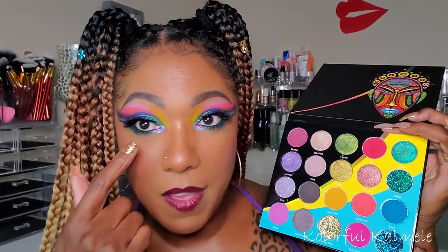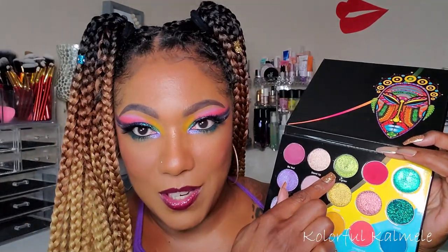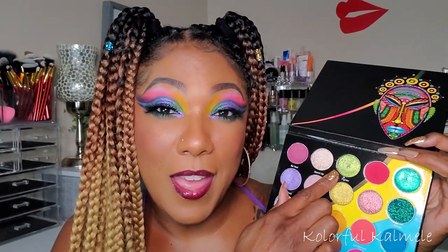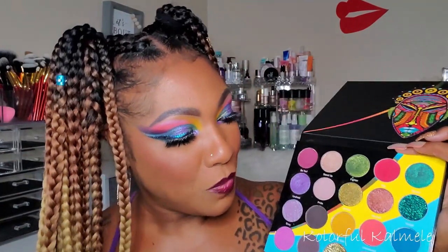This one here, this gorgeous purple shimmery duochrome, what I have in my inner corner, oh my gosh, so pretty. I would say this green here is another favorite of mine. Oh my gosh, so pretty. I have that on my lid. I have so many shadows and colors on my lid, you guys. I don't even know. It just got out of control, but I really, really love this palette.